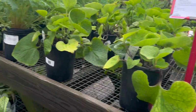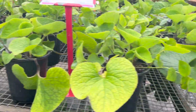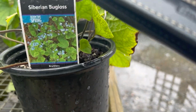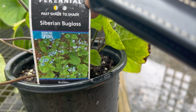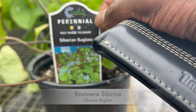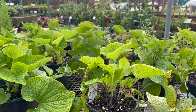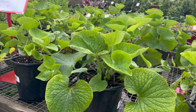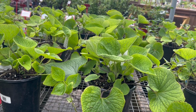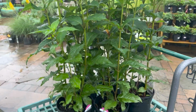They don't have the interesting foliage like that over there. However, they do still have the pretty little blue flowers. So they take shade to part shade, and that area is perfect for that. If I plant these in mass, and they will get considerably larger than they are now, I think it'll look really nice underneath the Hot Lips.